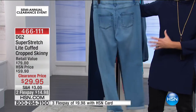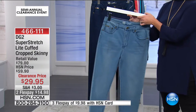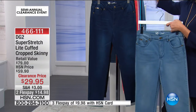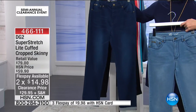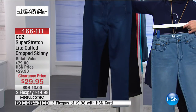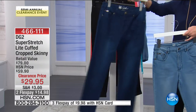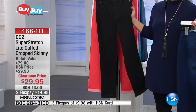So this is going to be your chambray. And again, you order true to size. We have 2 through 16, 16 through 24 women's sizes, and we have three lengths available for you. So we have your average, and then we have petite, and then we also have, which is so great, the tall inseam. That's your indigo, which is going to be the deepest of the denim. Can't go wrong in the black.